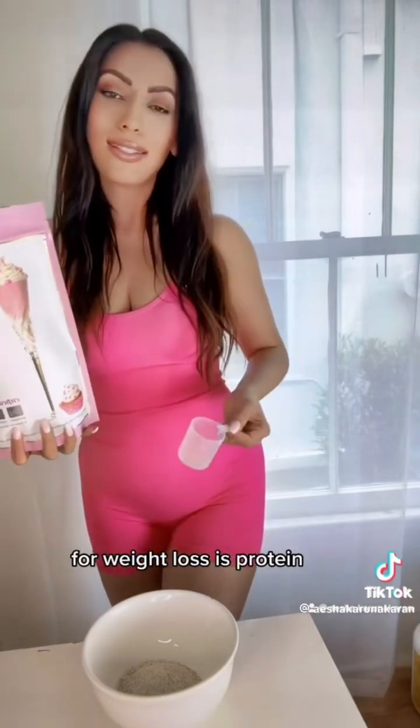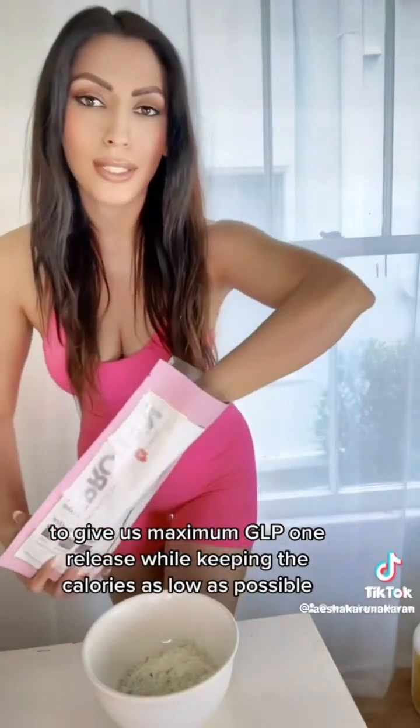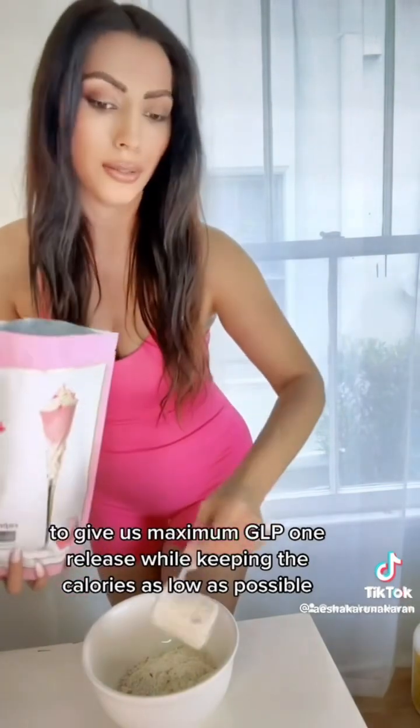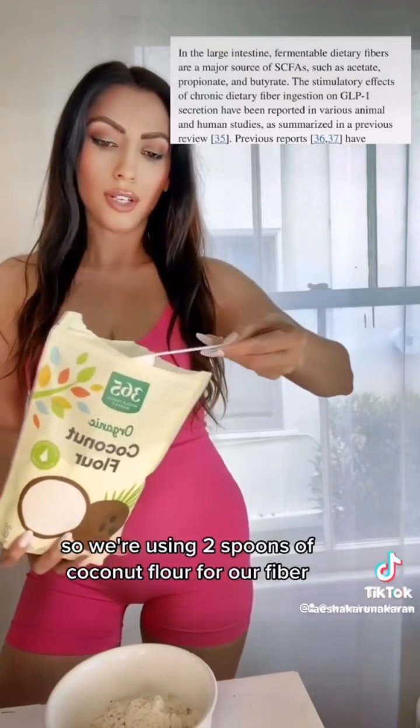The next ingredient you need to naturally release your GLP-1 for weight loss is protein. We're going to add 50 grams of lean whey protein to give us maximum GLP-1 release while keeping the calories as low as possible. So the same thing holds true with protein. We know that whey protein is considered fast-acting and rapidly absorbed protein. Therefore, a slower digesting protein, such as a whole food protein like beef, poultry, fish, and eggs, or even a casein protein, which is slower and more difficult to digest, is likely going to be more beneficial for the production of GLP-1.